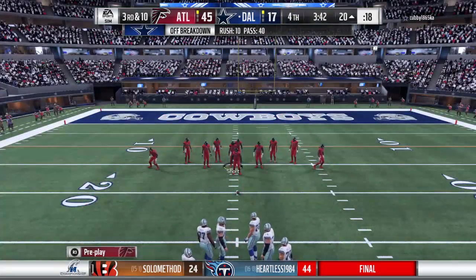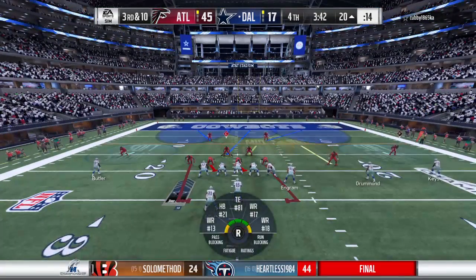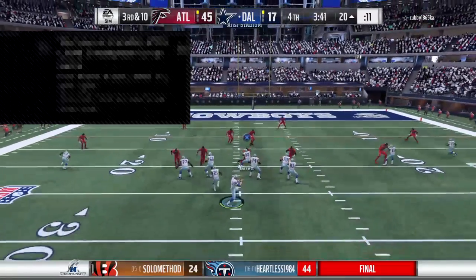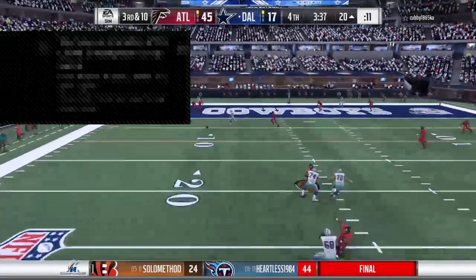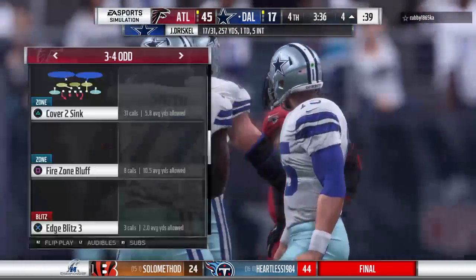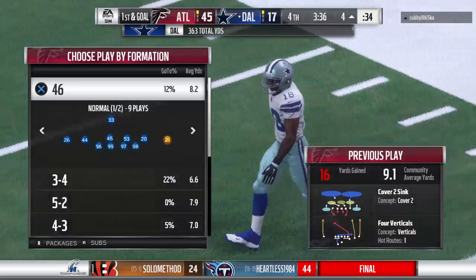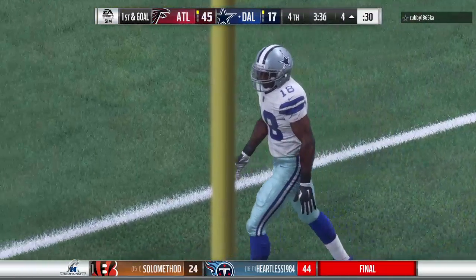So now 3rd and 10. A big play to start the drive, but nothing since. Watch it now, Barney. The defensive line disperses a little bit here, maybe expecting a pass. They'll look to throw. That is caught inside the 5. And he's going to be out of bounds down inside the 5 at the 4. They're able to convert on 3rd down, and that sets up a 1st and goal.